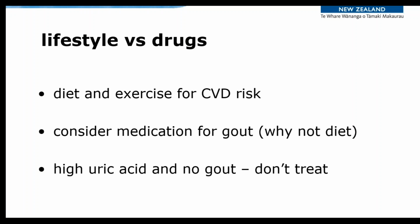So we've just got another question here. What prophylaxis would be the choice for someone with diabetes and renal insufficiency? Well, clearly you want to be a bit careful with NSAIDs. That would probably be colchicine, the treatment of choice there.